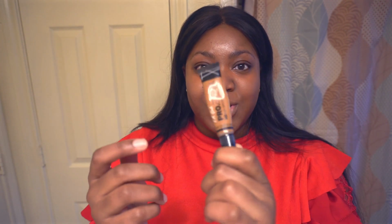Okay, next we're going in with the LA Girl Pro Conceal again, but this is in my shade Chestnut.